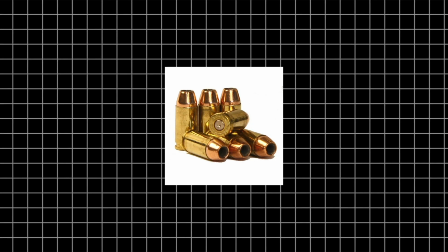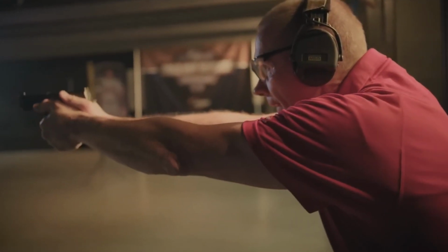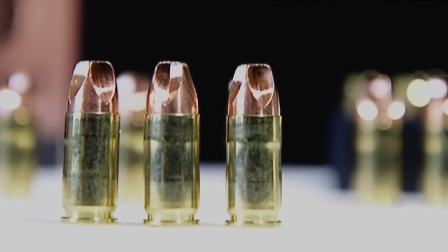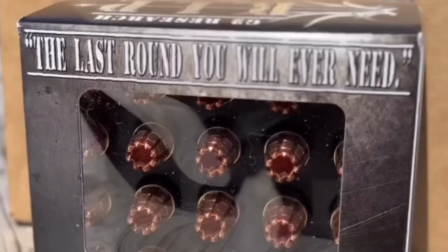6. 9x19mm Parabellum Hollow Point. It is no surprise that the average caliber you would find today is the 9x19mm Parabellum. Many police, soldiers, and civilians swear by this. The hollow point version is, however, specifically modified to have the most stopping power, compared with the more common full metal jacket or FMJ version.